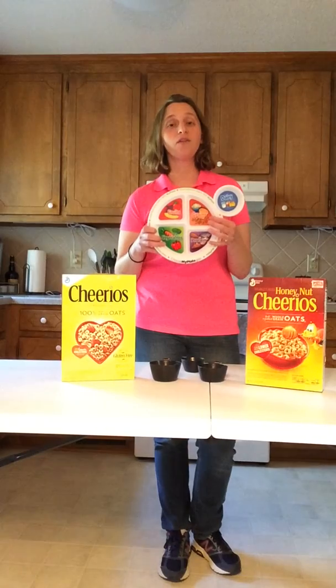Last week I mentioned MyPlate and we talked about the fruits and veggies category. Today I just want to briefly touch base about the grains category. Grains are very important. They give you a good bit of your fiber. We want to make sure that half of our grains are whole grains, and in order to do that, we have to look at our labels.